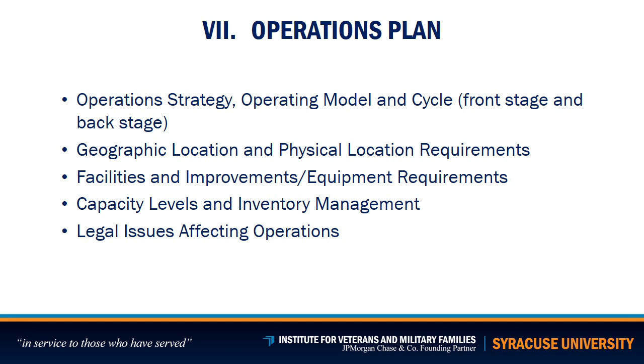Then you talk about your facilities and equipment requirements if you have them, capacity levels, inventory management. And that can be a sentence or two, but it should really reconcile and be backed up by your primary research, which shows that, hey, you know what the demand is going to be, for example, if it's seasonal, and so on and so forth. And then legal issues affecting operations.